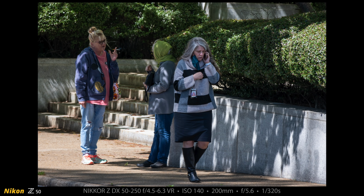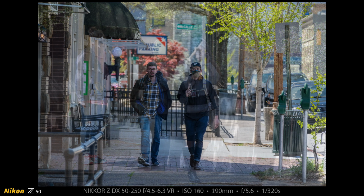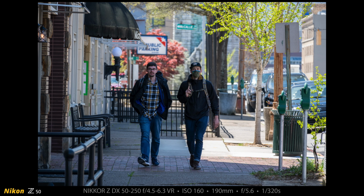I call this photograph Conversations because you've got the two ladies who are talking to each other and another lady who's talking to someone else as she walks through town with her cell phone. And here's a couple of gentlemen as they were walking towards me. I think across the street on the right is the Hamilton County Courthouse, and there's restaurants to these gentlemen's left, or actually to our left.